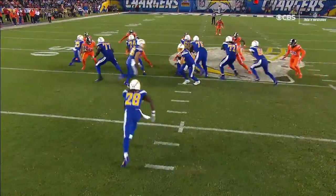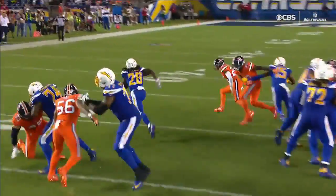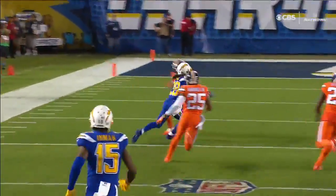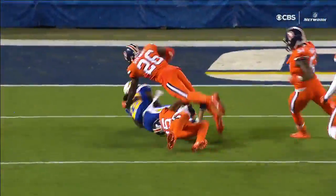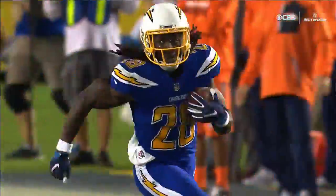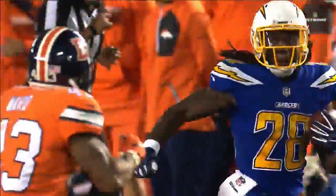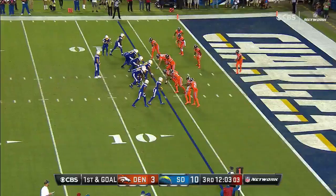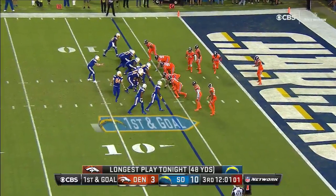A 49-yard gallop. Just everybody chasing to the right, and that time it was just Orlando Franklin and King Dunlap, just pushed their guys to the outside, and Melvin Gordon ran through a gigantic hole. And the wide receiver, nice block on the outside. Gordon with more yardage than the Broncos' whole team. 1st and goal.